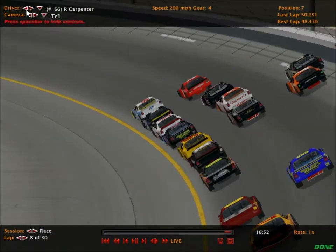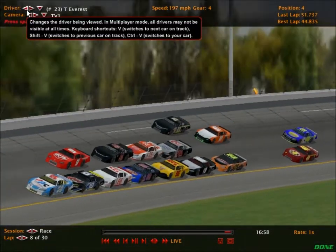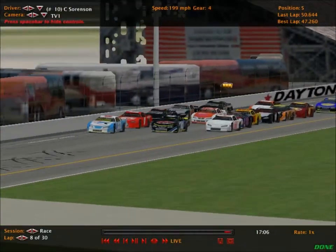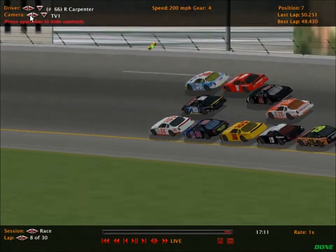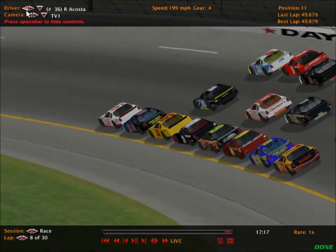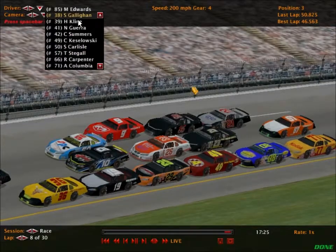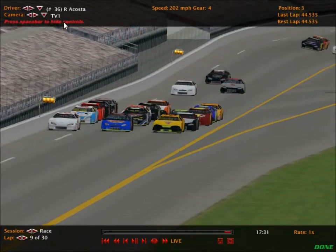Down to turn 1, they're close right there. Everest in the 23, and that's Theo Stiegel in the 57. And here comes CJ. CJ, number 10. And the 66 of Randy Carpenter. Oh, Edwards. Edwards in the 85 almost went under Seth Cole in turn 3. There's Galligan in the 38 up going for the lead, with Ryan Acosta taking him 3 wide now. Leader of the lap was the Randy Carpenter, number 66.